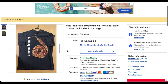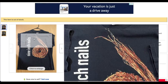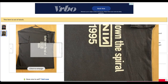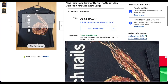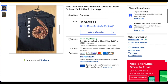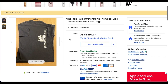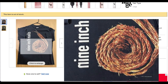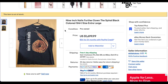Then we have the 9-inch nails Further Down the Spiral, black colored, size extra large. This is one of those classic 9-inch nails t-shirts. 1995, super cool graphic. It looks like it's on the All Sport tag to me. Yeah, it's on the All Sport tag. Super cool t-shirt here. This one was an offer that was accepted for $1,200. Again, one of the cooler 9-inch nails t-shirts for sure. Pretty classic for 9-inch nails.